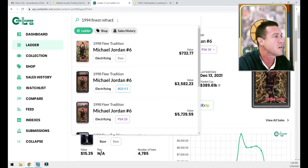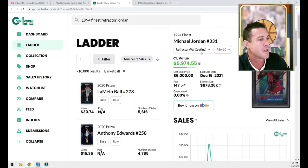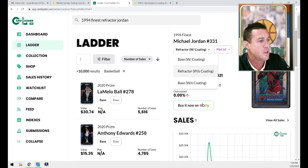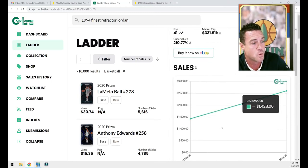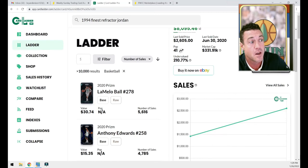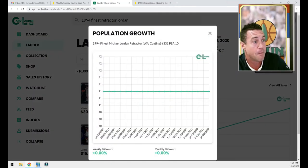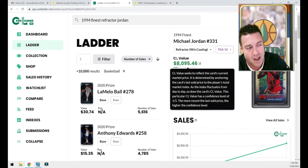I want to check this out because I will be looking at this card. Finest Refractor Jordan. Let's see what we got. Boom, boom, boom. There we go. That's got the coating. Without the coating, we're looking at last one sold for $2,600. Card Ladder thinks it's going to take a huge jump. I guess we'll see. This card has not sold very much, twice in the last 2 years. Pop 41. Pop hasn't moved since April. That's a big card, y'all. Very low confidence level on the Card Ladder value.